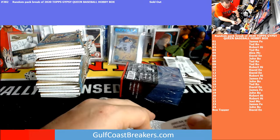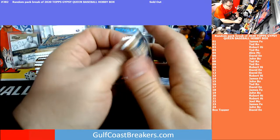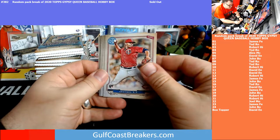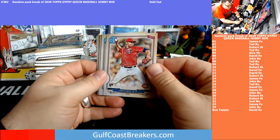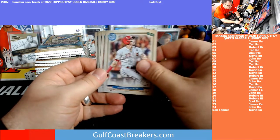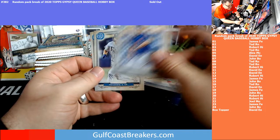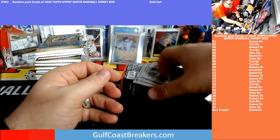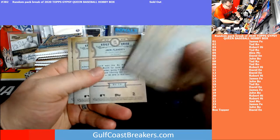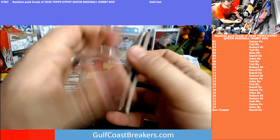Looks like Alex up next with pack number five. Great roll. I'm not sure. For the Twins, Sora, Anderson, Flattery, Azalea, Meadows. 1, 2, 3, 4, 5. I don't see anything on that one with the short prints.